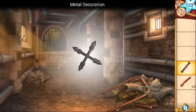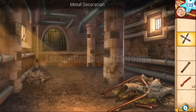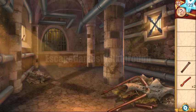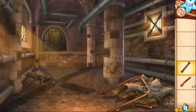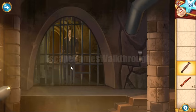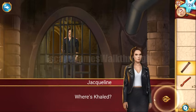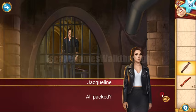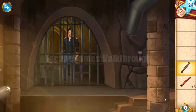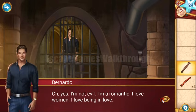Also this metal decoration goes in the window, so here's the hint how to place it. Also here's the star to take, and it points to the place on the ground, so here's a place to break it and get another handle. Also here's another handle, but we can't take it right now. So going further, here's a star, and this is Bernardo, so talking to him. Okay, go away, I need to escape.